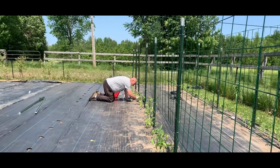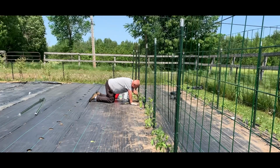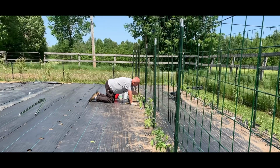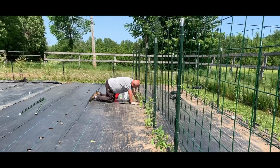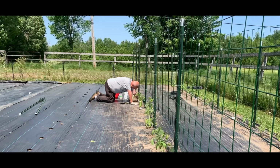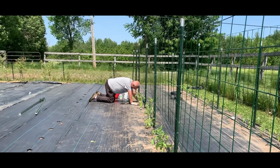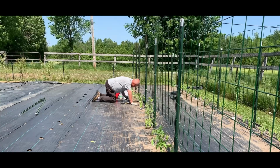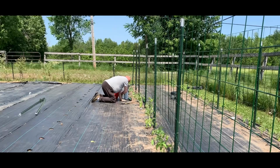So the tomatoes didn't get done that day. I ran out of steam, and now it's the next day, and I haven't been feeling so well lately. So my husband jumped right in and finished off the tomatoes for me. He's usually the one that does all the pre-gardening stuff, like all the heavy work, preparing the beds and getting all the big work done, and I do all the planting.